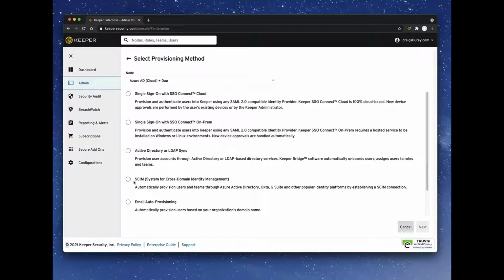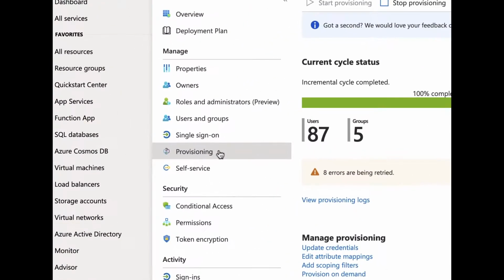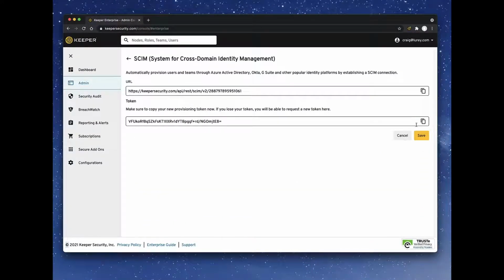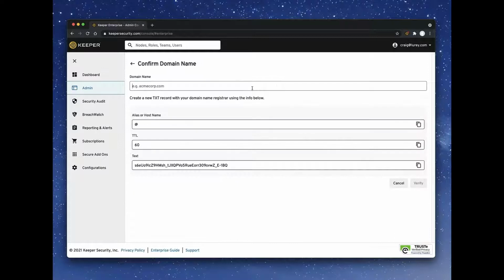SCIM is supported in Microsoft Azure, Okta, JumpCloud, Google, OneLogin, and many other identity systems. It's usually called automated provisioning on the IDP. It takes just a few clicks to configure this option, and Keeper will then receive user, role, and team assignments automatically on the backend. Email auto-provisioning was created for large organizations that simply want users to self-enroll with Keeper.